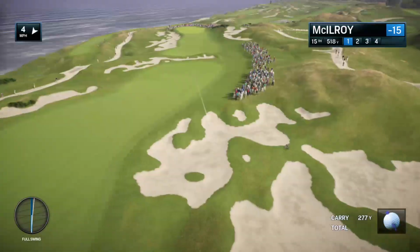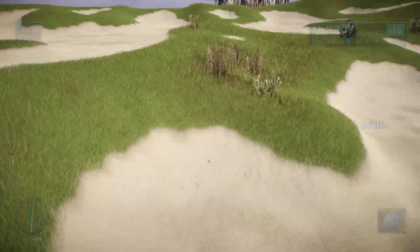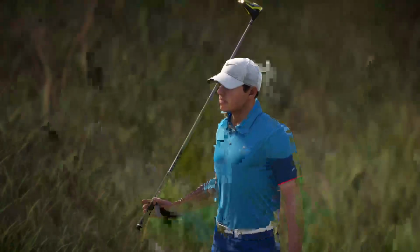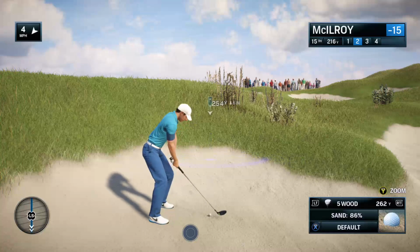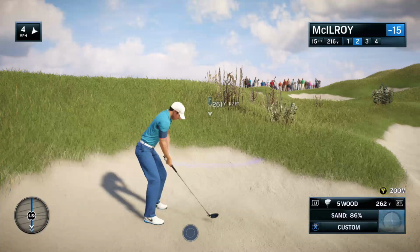Looks like it. You don't want to make a habit of it. In the bunker, again off the tee. This is one of the more challenging shots in the game, the fairway bunker shot, isn't it, Frank? It is. You look at the distance involved, obviously what's in front of him now. He has to hit this shot absolutely clean.